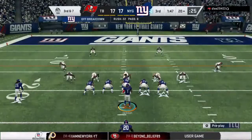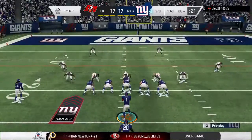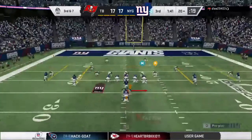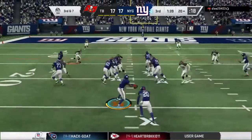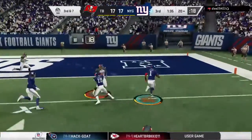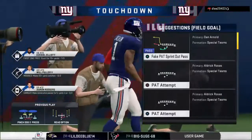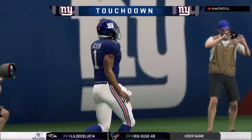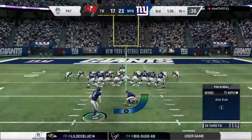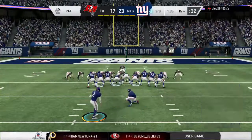A field goal would get him the lead, but that's not what they're shooting for as they come up on 3rd down. Watch the run. He can run for it, and he will. And he will take it on in for a Giant touchdown. Lamar Jackson, his 2nd touchdown of the afternoon as they have taken the lead.